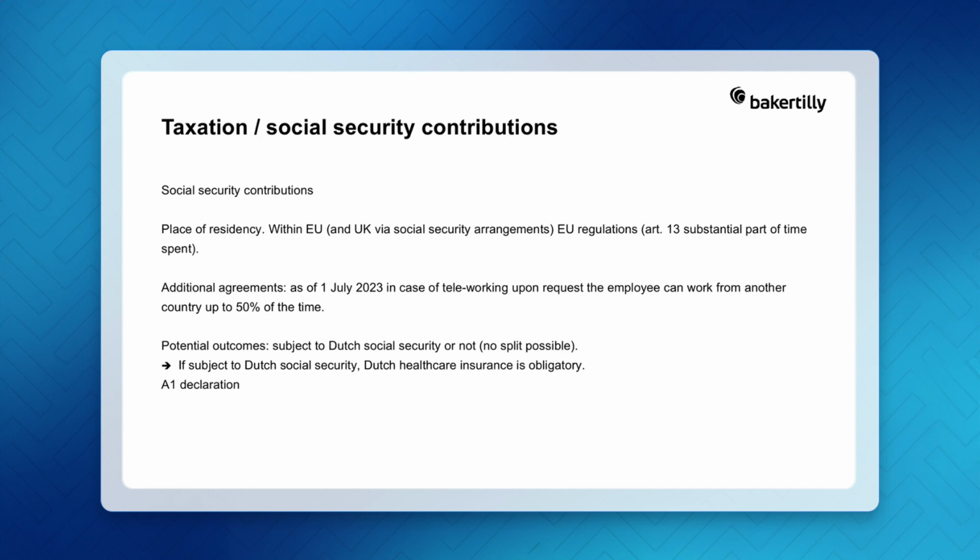There are some additional agreements that could be important. It was, after the COVID situation, very hard to determine if working from home would have an impact on your Social Security status. It was quite quickly concluded that it could have an impact, but we didn't want that. So as of July 1st, 2023, we have a specific arrangement. In Dutch, it's called the kaderovereenkomst. That in cases of teleworking, so if you work from a laptop, simply put, upon request of the employee, you can work from home, or at least your home country, up to 50% of the time without having any impact on your Social Security place, which is always good.